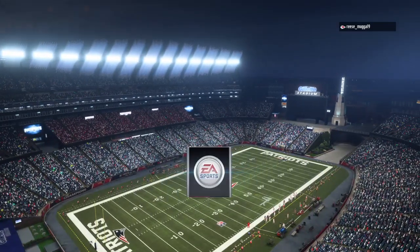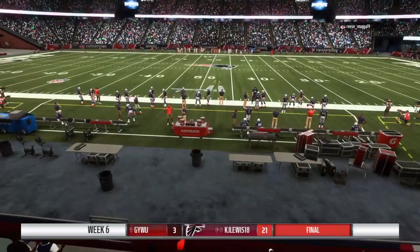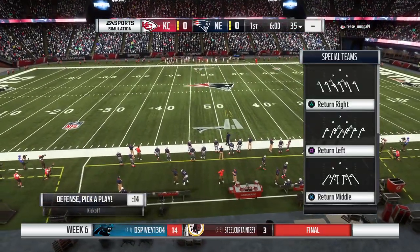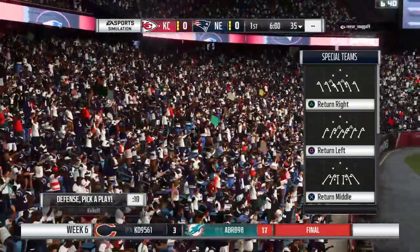EA Sports coverage of the National Football League brings us to Gillette Stadium in Foxborough, Mass. A moment ago, the pride of Massachusetts, the Patriots, were introduced to this, as always, sold-out crowd as they get set to go head-to-head with the Kansas City Chiefs.